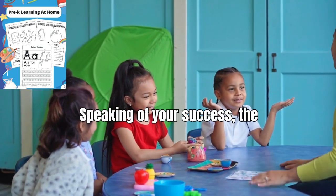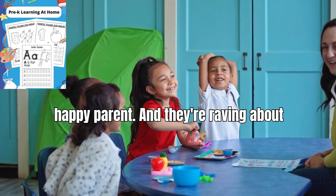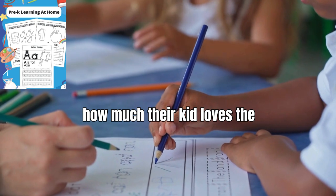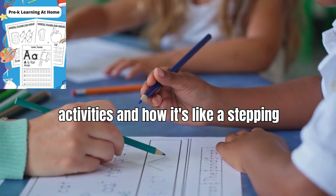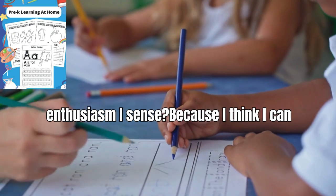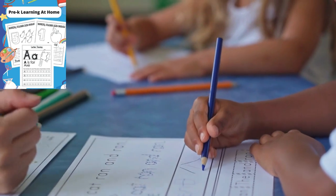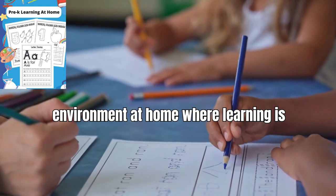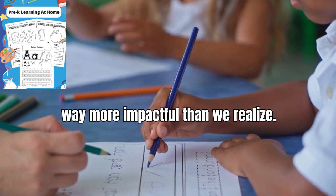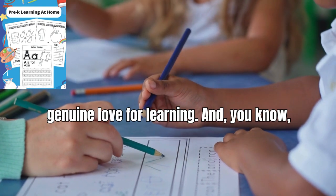Okay. And speaking of success, the listing actually features a quote from a happy parent. And they're raving about how much their kid loves the activities and how it's like a stepping stone to academic achievement. Is that parental enthusiasm I sense? Because I think I can relate. Oh, absolutely. And creating that positive learning environment at home where learning is associated with fun and excitement can be way more impactful than we realize, because it's not just about drilling information. It's about nurturing a genuine love for learning.